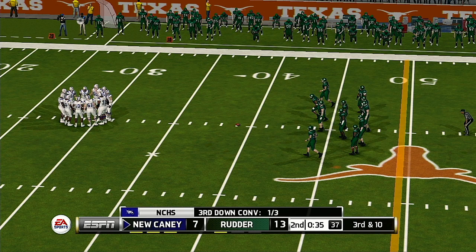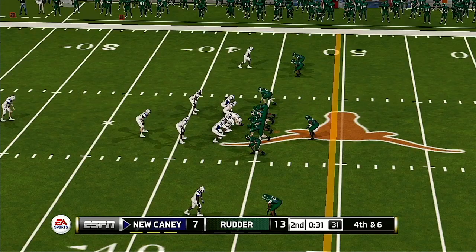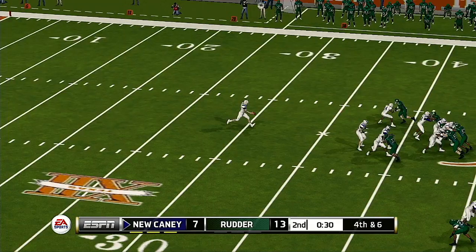Got it, and brought down immediately. It'll be short of the first after the completion. Well, good effort by the defense to make sure they got him before he got to the marker. Mayo is the punter. Gets out to about the 25-yard line. Made a few guys miss on his way to a quality return. In a game that's this close, you can't afford to waste possessions.